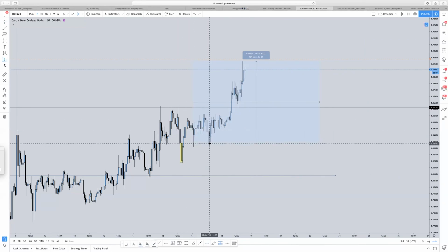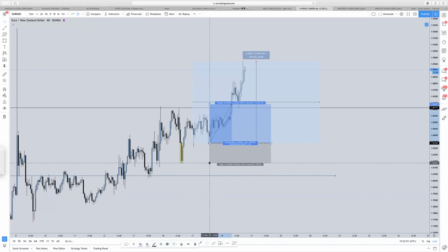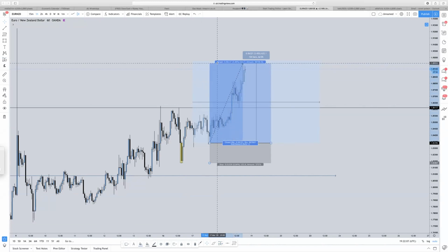From here, the stop loss would have had to be beneath this institutional candle. Like it or not, the stop loss would have had to be in here. So it is a high risk trade. But as we can see, the upside is phenomenal.